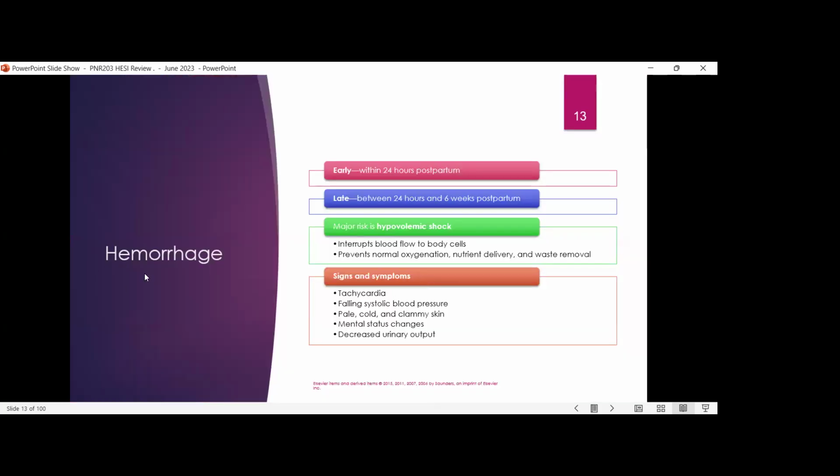Okay, so we have hemorrhage. So we divided it between early and late. And all that means is early, it just means it happens within 24 hours postpartum. Okay, that's the first go around. And you can see a lot of postpartum hemorrhages during the early parts of that because the culprit could be retained placenta. And we want to get in there and get it out so that she doesn't hemorrhage.